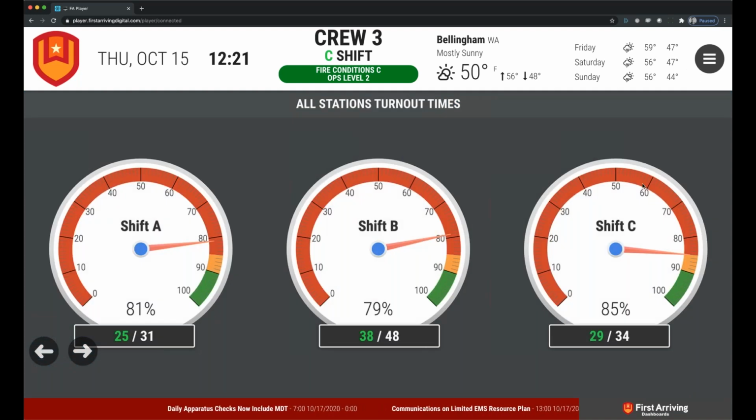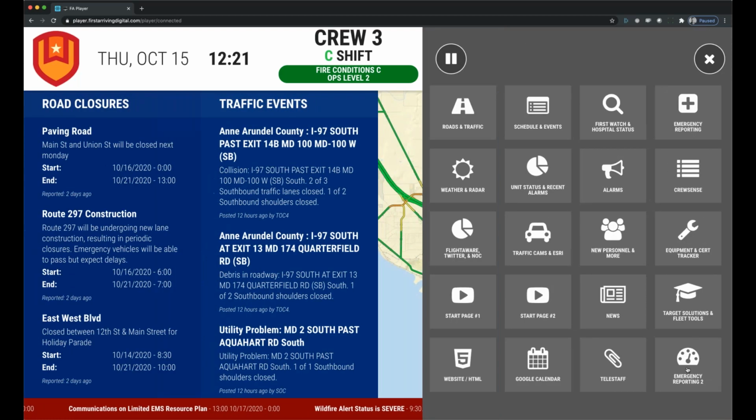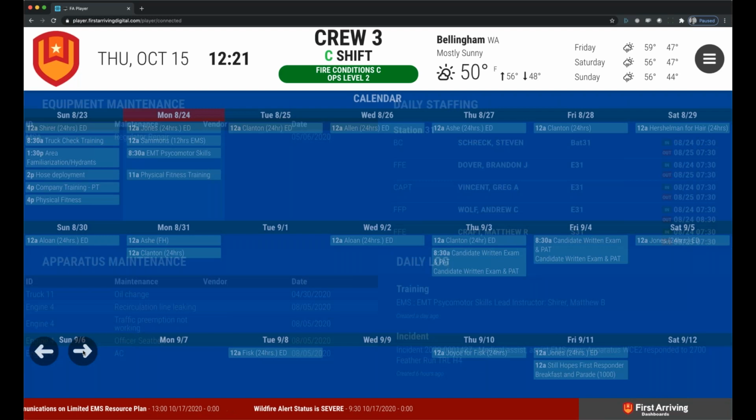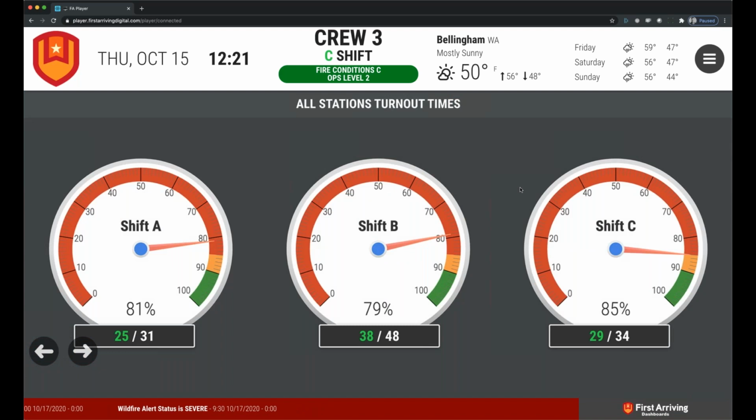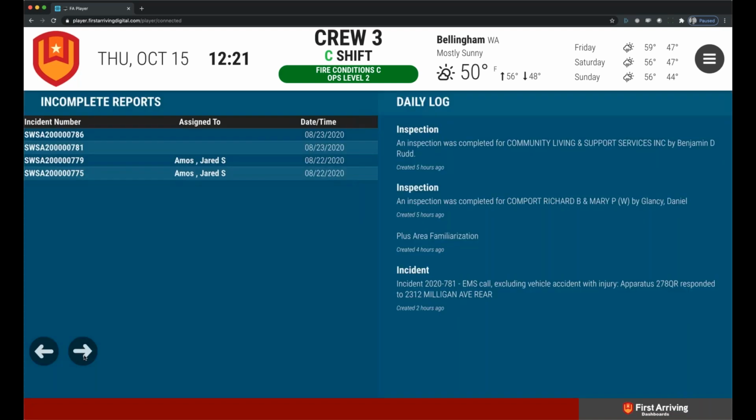Turnout times, I talked about that earlier. We can separate it by different shifts, so you can kind of create that competition among everybody. You can even go a little bit deeper and show per unit as well. So that's really good way to hold people accountable and make sure that your response times are as good as they could be. Incomplete reports, daily log, again, just different views.